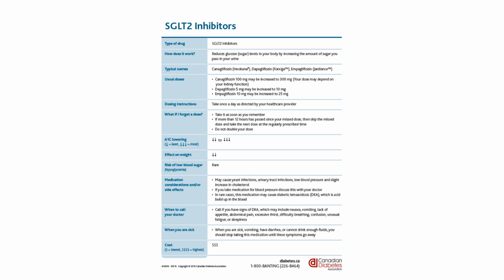One of the rare side effects, and it might be a good time to call your doctor or go to the ER, is if you ever have any nausea, vomiting, lack of appetite, abdominal pain, excessive thirst, any difficulty breathing, confusion, unusual fatigue, or sleepiness. It would be a good idea to call your doctor just to make sure that it's not the medication that's causing any of this.